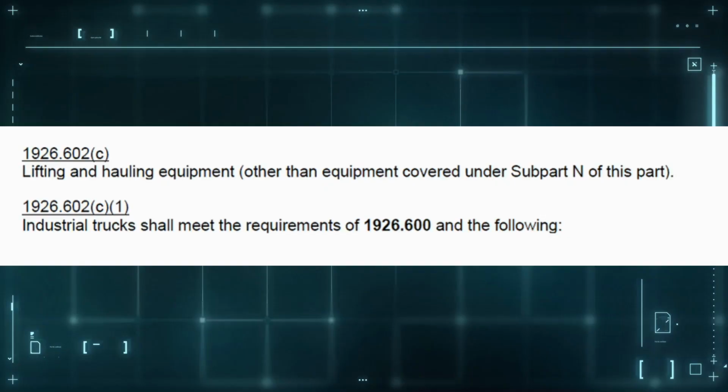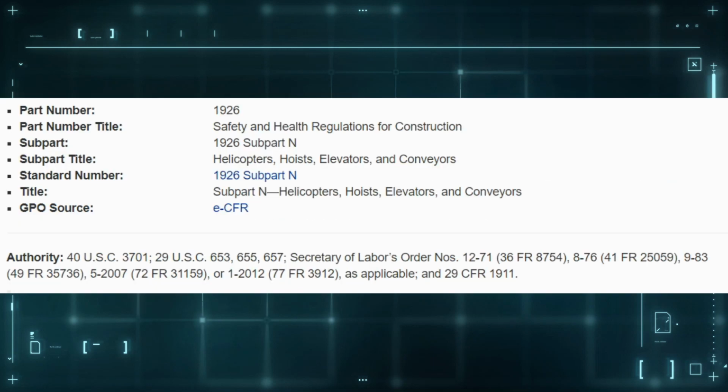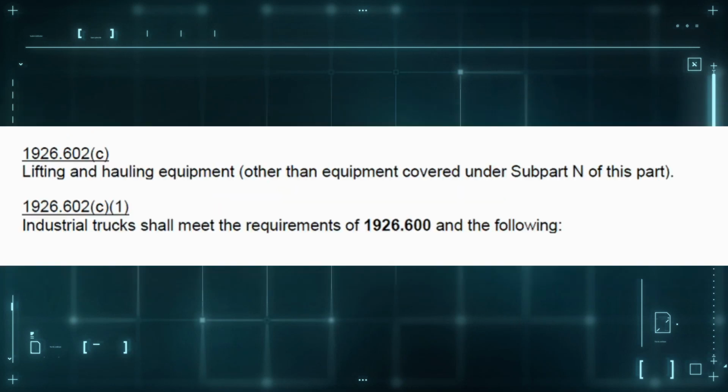Let's take a look. 602 Charlie says that this applies to lifting and hauling equipment other than what's covered in Subpart M. Subpart N covers helicopters, hoists, elevators, and conveyors. So if you're dealing with any of that, don't look here. And then in true OSHA fashion, 602 Charlie 1 says, industrial trucks shall meet the requirements of 1926-600. So let's go look at 600.